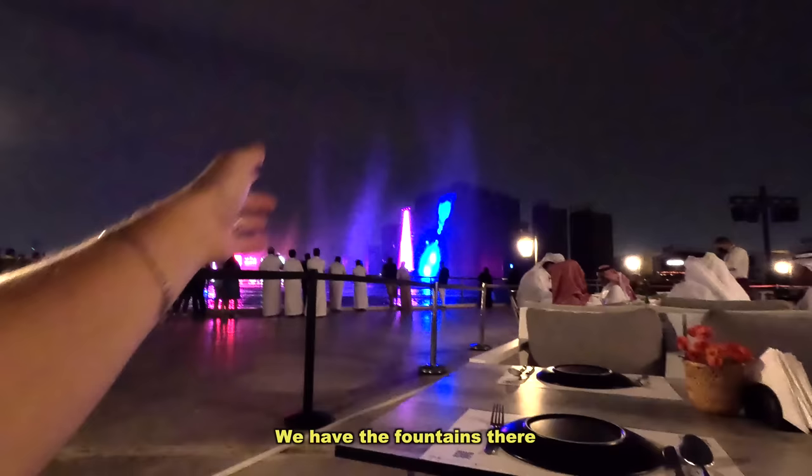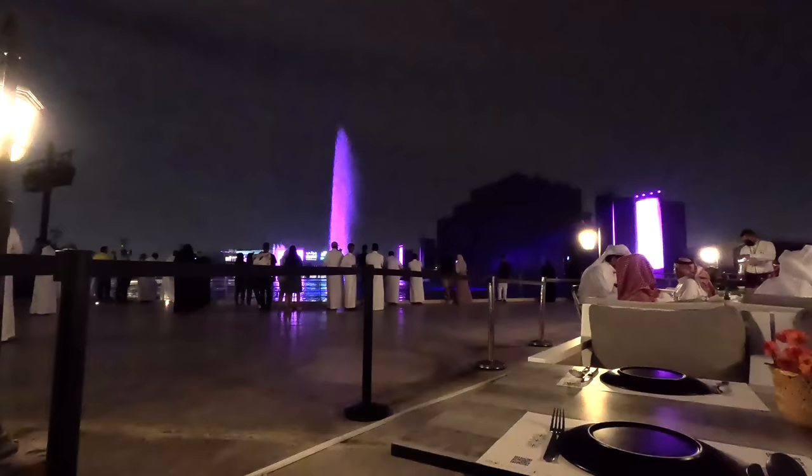Look at this, we've got fire being shot up off the top. So we have sparklers, we have the fountains there, and then fire going off the top. Something's about to happen. Boom. Sound system's great. I mean, it's like vibrating through me right now.